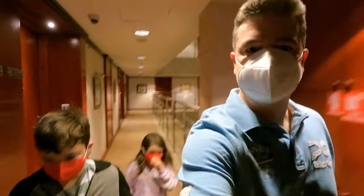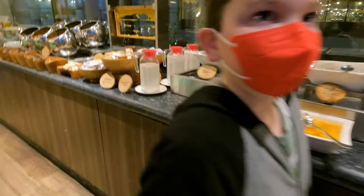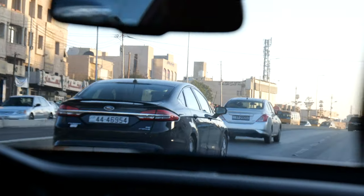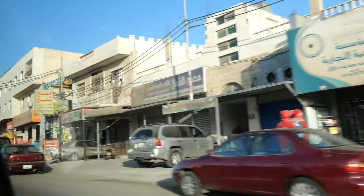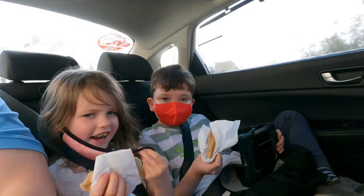Good morning. It's our second day here in Jordan, and we're still in Amman and about to set off on an early morning trip to Jerash. But first, it's time to go for some breakfast. I'm going to have a few. Along the way, we stopped for some fresh bread from a local baker.